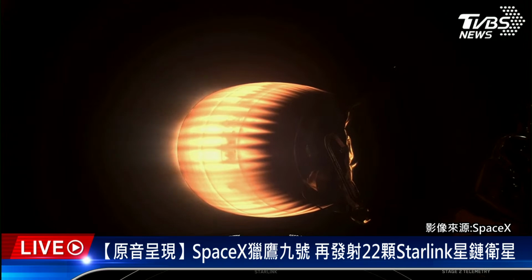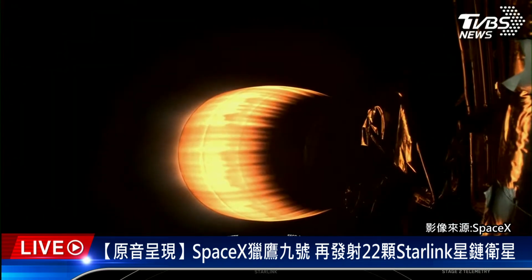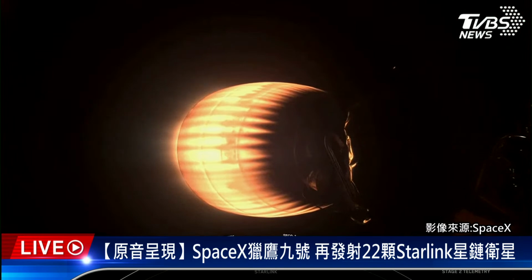Stage 1 transonic. The next event will be the stage 1 landing burn, which is when engine 9 prepares for touchdown on our drone ship. You can see on the bottom left-hand side of your screen that stage 1 is continuing to slow down, while stage 2 continues to increase in speed.